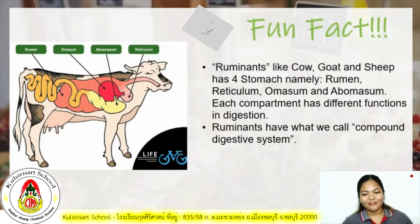Okay, let's proceed with our fun fact first. Did you know that ruminants like cows, goats, and sheep have 4 stomachs, namely the rumen, reticulum, omasum, and abomasum? Imagine if a person actually had 4 stomachs. How would it be possible? Each compartment has different functions in digestion. Ruminants have what we call a compound digestive system. So next time you see a cow, a goat, or a sheep, you know already that these animals have 4 stomachs, and they have what we call a compound stomach, or compound digestive system. That's just for our fun fact.